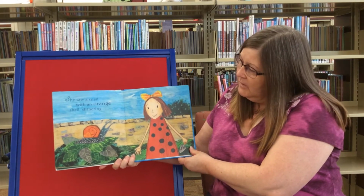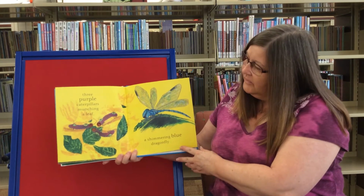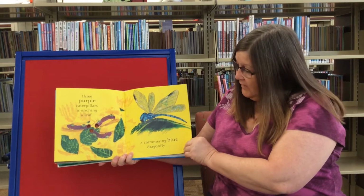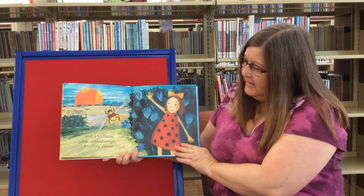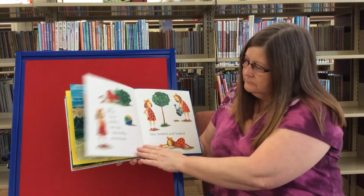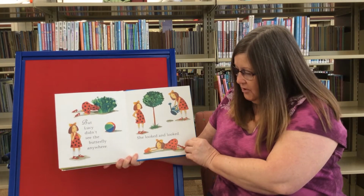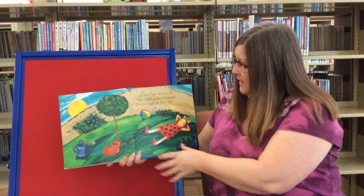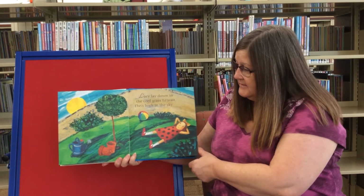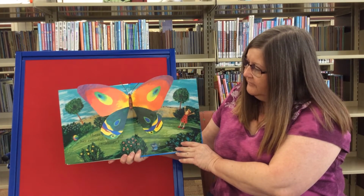She saw a snail with an orange shell slithering. Three purple caterpillars munching a leaf, a shimmering blue dragonfly, and a yellow bee with a stripe buzzing around. But Lucy didn't see the butterfly anywhere. She looked and looked. Lucy lay down in the cool grass to wait. Then, high in the sky, there it was, her colorful, beautiful butterfly.